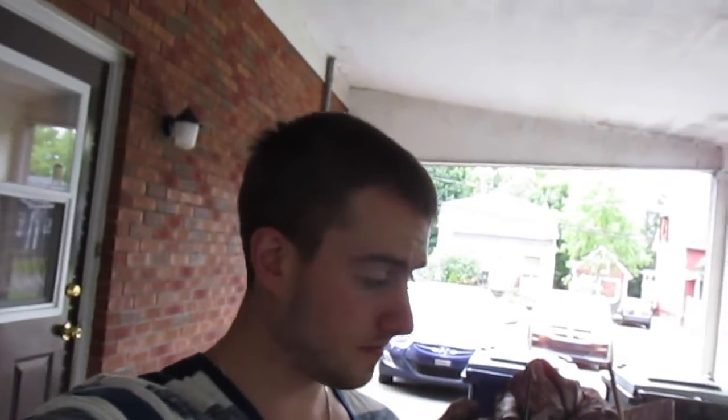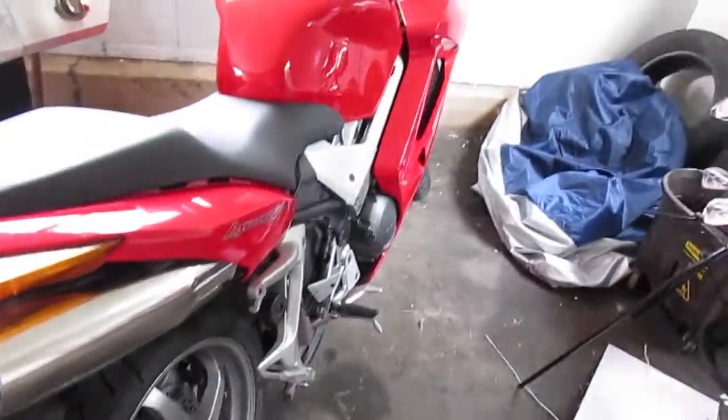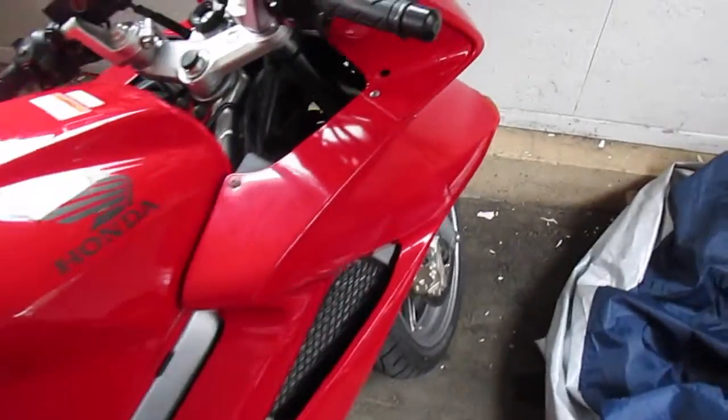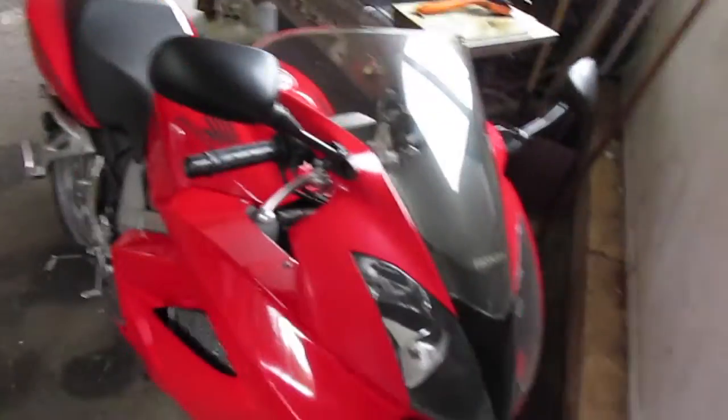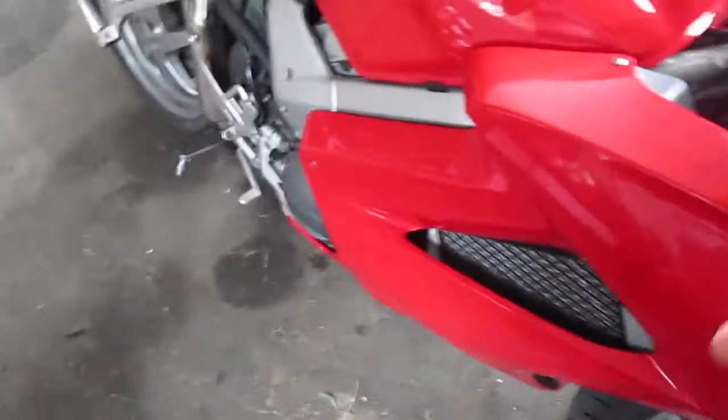Oh, I'm tired. Well, I have not actually formally introduced you to my motorcycle. So, guys, here it is. This is my beauty, my beautiful girl. Nice red Honda VFR. It runs like a beauty, sounds amazing. Right now I'm just gonna be trying to take the baffles out of my exhaust to make it louder. We'll see how it does. I'll take probably a video of what it sounds like with them out.